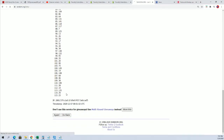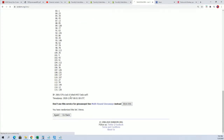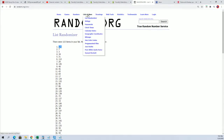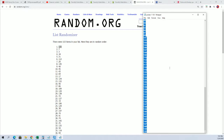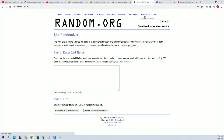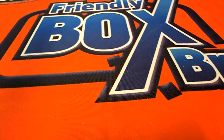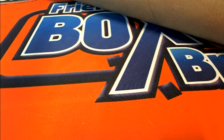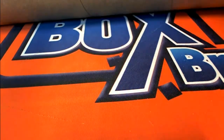And our box number will be up on the top of the list. Lucky number 7. 125 will be the box that we are opening up. Hope. 125 it is. See, this is a really long tube.